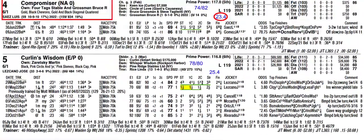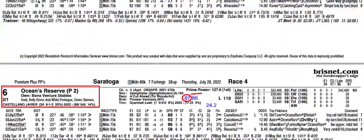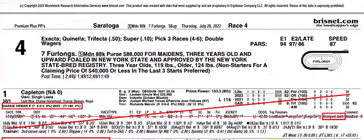But my 4 selections for this race, not in any particular order, but I'm going to throw them down as a 6-2-8-4. So if you guys want to tune in tomorrow to race 4 at Saratoga, again on July 28th, see how that comes out, go for it.